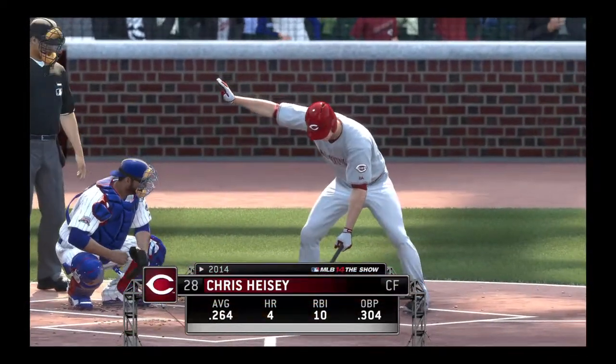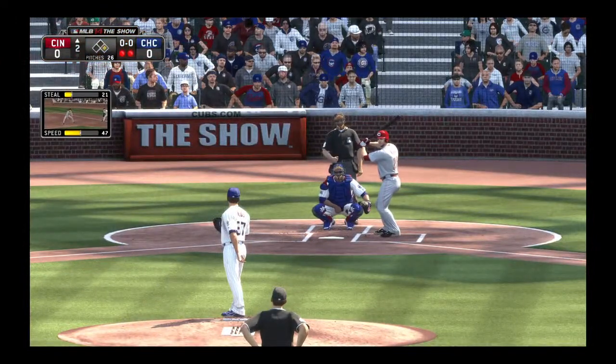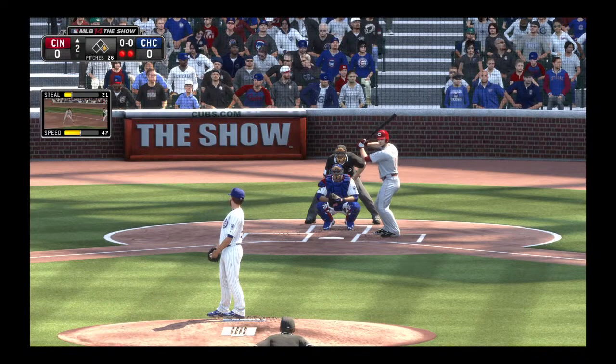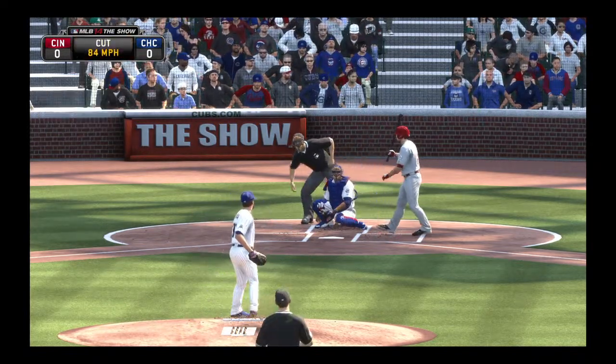Chris Heisey will get his first cuts here with 2 gone now and a runner at first. Go. Swing better. And this one's down off the shoe tops, 1-0.